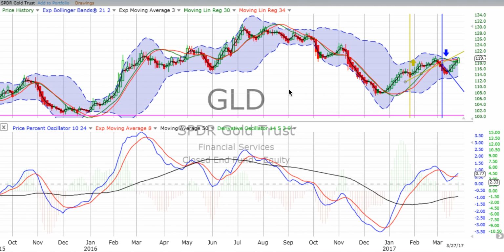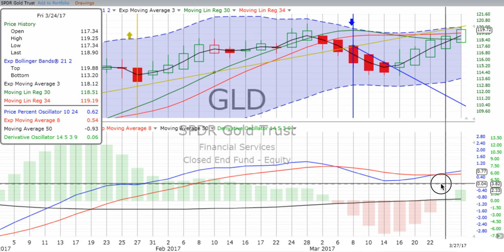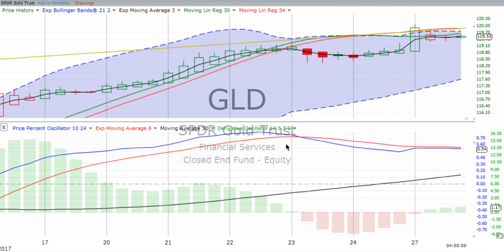For the day, gold was up 0.56%. Now, of course, gold crossed over going up also on our 2-day chart. That was on the 2-day chart actually ending on Friday the 24th. And do we have a buy-in point for gold? If we go to our 2-hour chart, we do not.